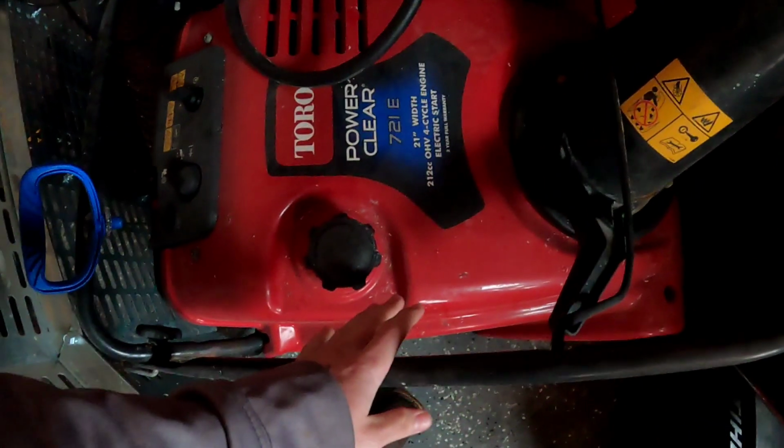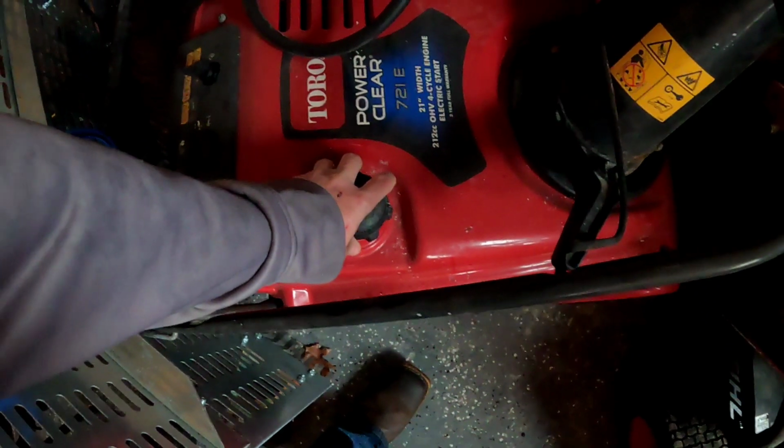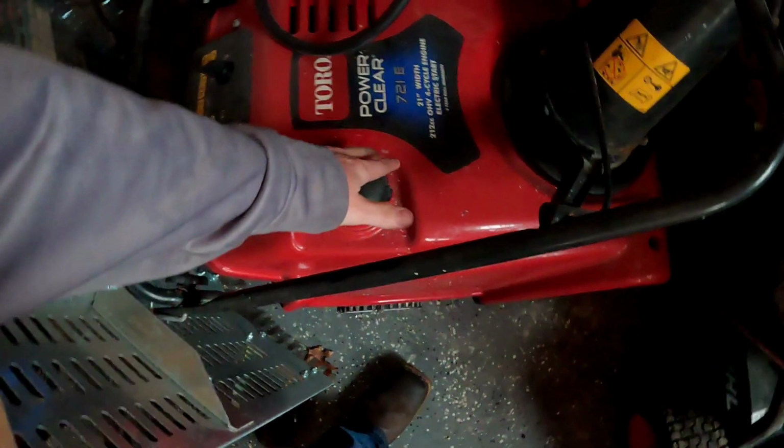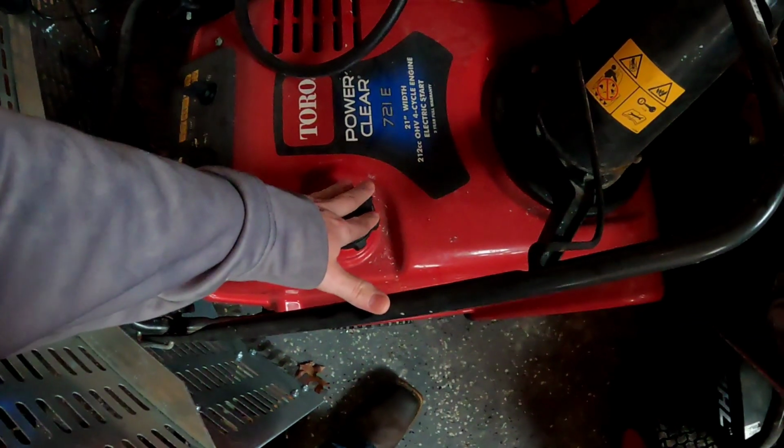And that is our Toro Stage 1 Power Clear. So this thing is now 5 years old, 4 years old. Can't remember what the paperwork said, 4 or 5 years old. And it's time to just basically sell it off. So this is gonna be going bye-bye as well.